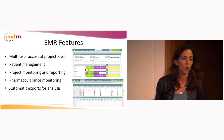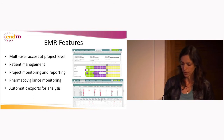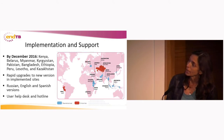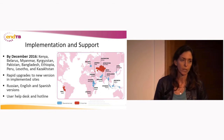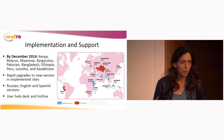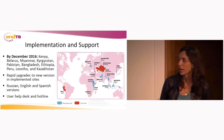Every day, there's an automatic export generated, and we've already used those exports for multicentric analysis that we've already presented in some forums. So by December 2016, all the MSF sites had been implemented, and now currently all the PIH sites are implemented. We, as I said, upgrade rapidly to the new version. We just have a new version we're going to upgrade next week. It's available in multiple languages, and there is a hotline and a help desk.